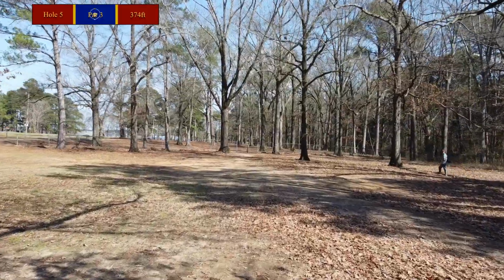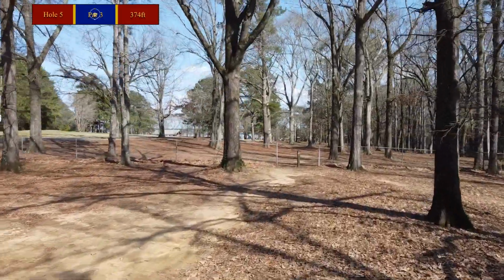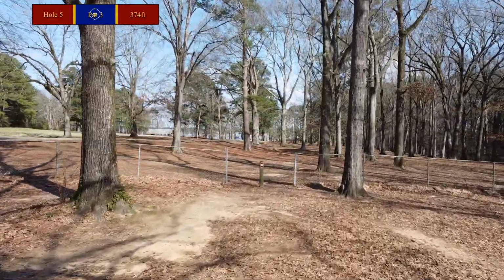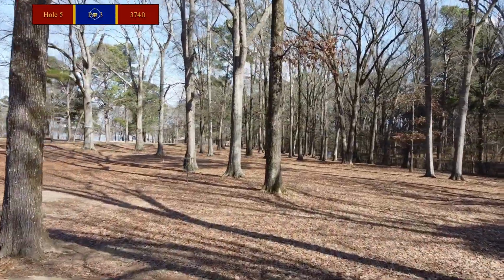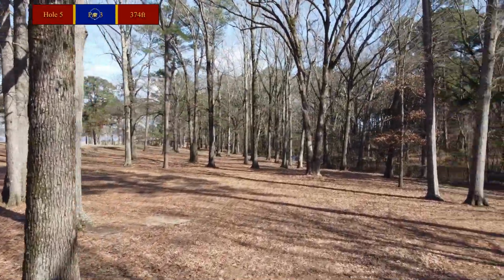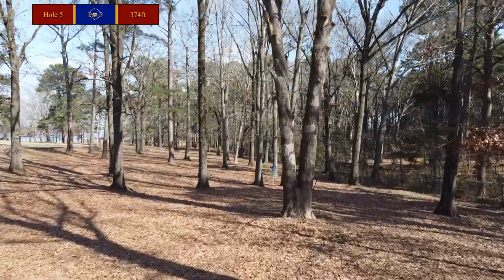And we get to hole 5, par 3, 374 feet. This one is going to be in this rightmost position, this long right position, I should say, excuse me. I think the drone's actually going there. Hey, yeah, look at that.